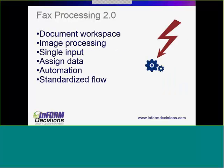So that leads us to the whole goal and the whole premise of this presentation: if you've got a fax and it's part of your industry, we can give you a way to process those faxes that's new and much more automated, okay? For those industries, fax is going to be around for a while, so you just have to figure out a way to process those efficiently.